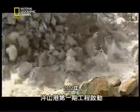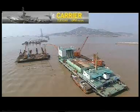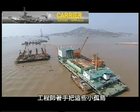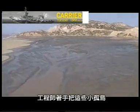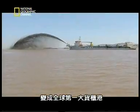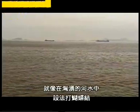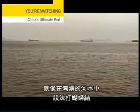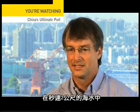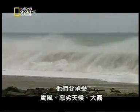2002, construction begins on Yangshan Phase 1. Engineers begin transforming these lonely islets into the world's biggest container port. It's like trying to tie a butterfly knot in the middle of a raging river. You've got water that's flowing 2 meters a second. These guys are up against typhoon, bad weather, fog.